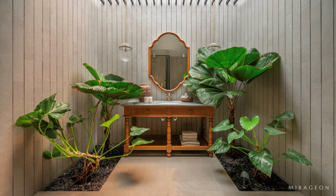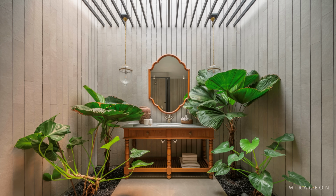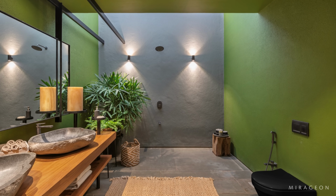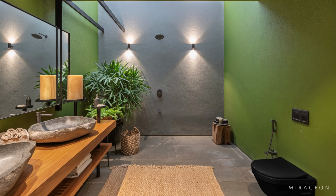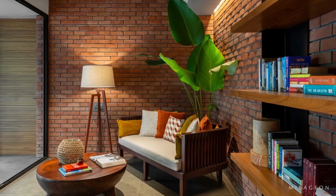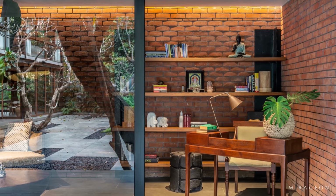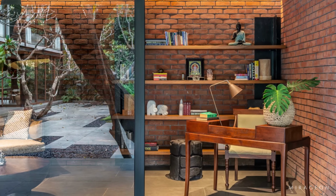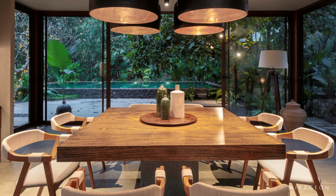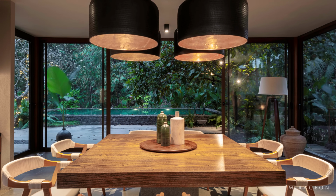The lush landscape is visible from every space in the house, whether seen through glass walls or in the landscaped bathrooms. The material palette has a monolithic character, with clay bricks bringing the necessary warmth and the use of metallic elements providing sharpness and a contemporary look. The dining room is cozier, with 4 low-hanging pendant lights above the dining table and wooden chairs wrapped in jute.